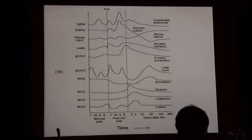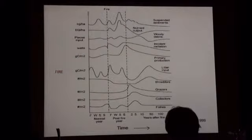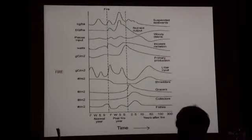This slide here is a lot of information, kind of showing you what happens after a fire with all different elements of habitat. So we've got suspended sediment, which is the really fine stuff that the water carries. It's what makes the water look cloudy. Nutrients, woody debris, solar radiation, primary production, leaf litter input, and then insects called shredders, grazers, and collectors, and then the fish at the bottom.